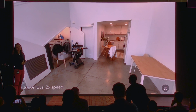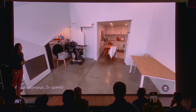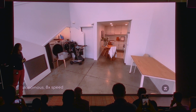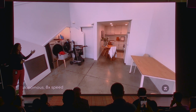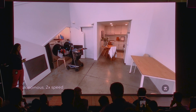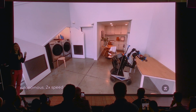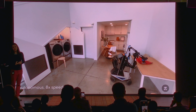So this is a video that we released just 3 weeks ago. The robot here is fully autonomous with no teleoperation, and it's able to unload multiple items out of the dryer and then go fold all of those items, again, fully autonomously without teleoperation. This is really, really hard to do. I've been working in robotics for a while, and this is one of the most impressive things I've seen a robot do.